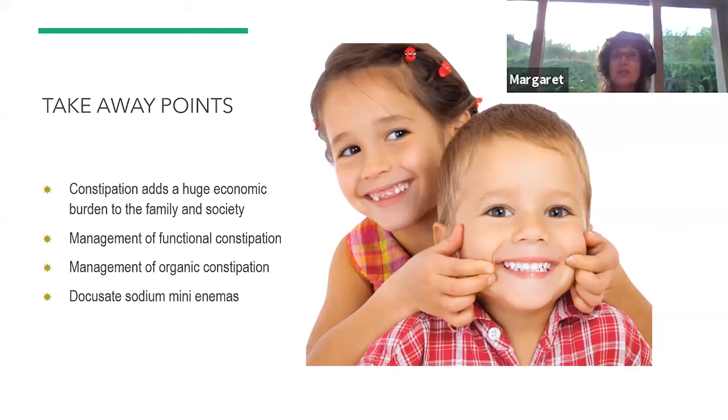And just to highlight too that 25% of these children who have constipation as kids will end up being constipated as adults.